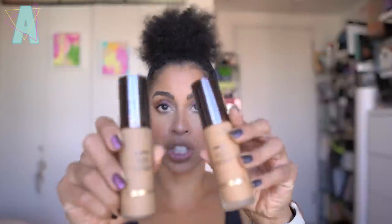11.5 I apply on the center of my face and 11 on the outer perimeters, and both these shades serve me very well. I thought 12, even though it looked great now, once my overall color would change deeper into the winter time, it might have been a little too off. So that's why I stuck with 11, 11.5. 11 by itself would have been fine.